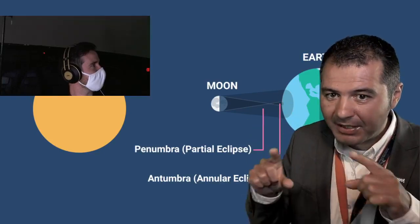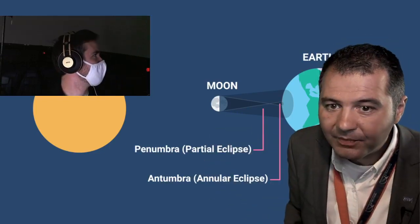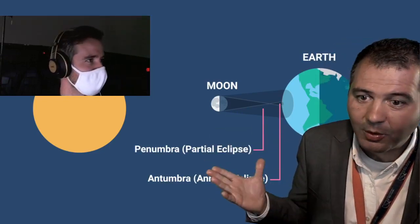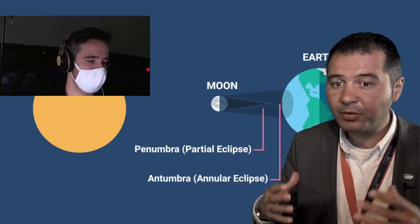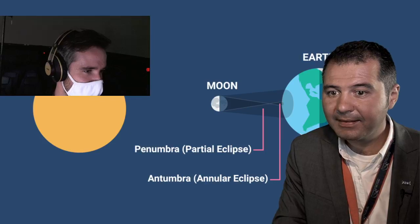I think you have a good picture for that. Yep. Ring of light still leaking from the sun towards Earth, and that's what we call an annular solar eclipse, or ring of fire. And here's the ring of fire, hopefully.